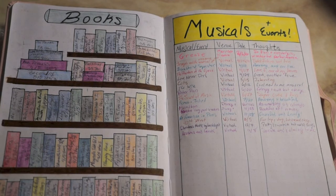The next page was musicals and events. I only went to one in-person musical at the beginning of the year, which was Grease, and I had thought that I would have enough room for all the musicals I planned to see, but clearly that didn't happen in that way.